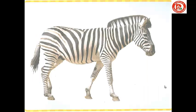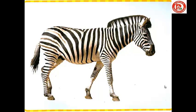Now, who can tell me what is this? This is zebra. Excellent. Who can tell me what is the sound of the zebra? Let's see.